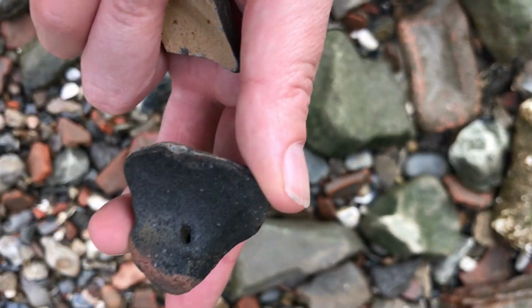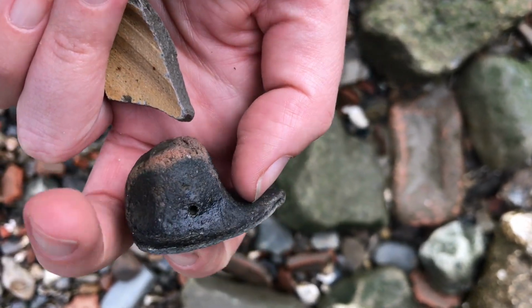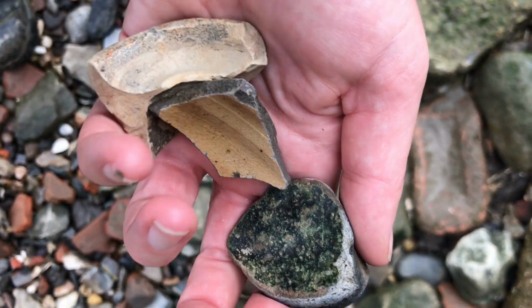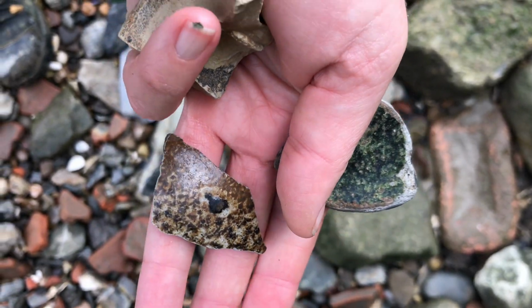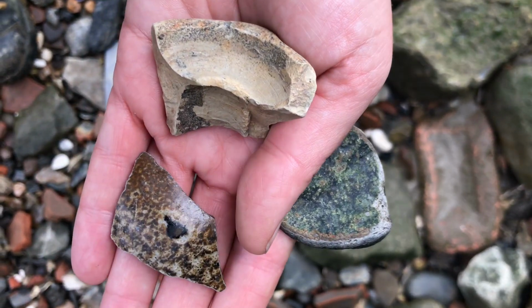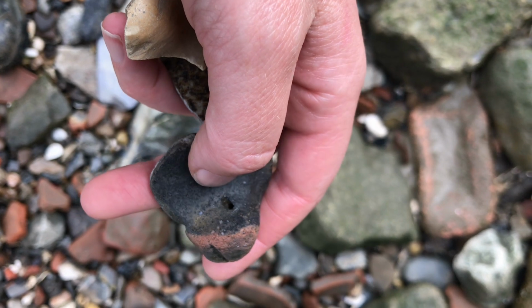Now, I may be revising my theory here, because look, there's a little stab mark in there, which is a good indicator of a handle. I will possibly consult the guru, Richard Henry. And then a piece of lovely orange peel-like salt glaze, Bellarmine possibly, or just a salt glaze jug. Okay, yeah, this might be coming with me after all.